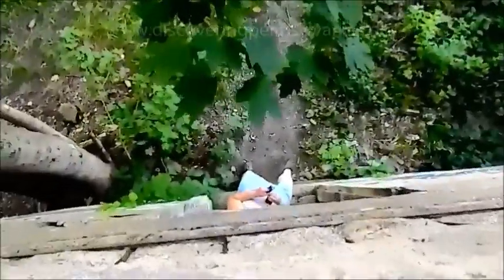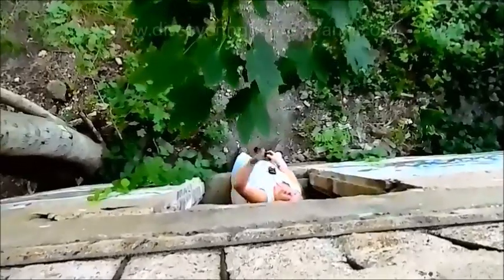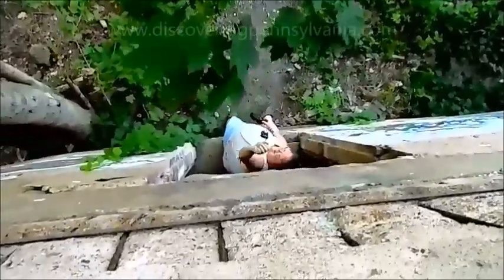Take a look at Don. Hey Don, how you doing down there? I'm right up above you. Yeah, you look like you're upside down in the camera.